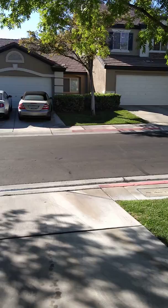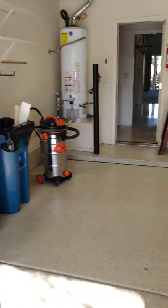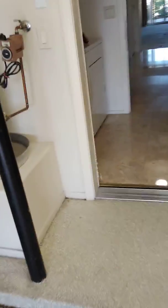We're here in Summerlin. This is a house that's going to be a rental. They've tried to do everything they can to get rid of the tobacco. Here's my vehicle here. We're in the garage. It smells like tobacco. They ripped out the carpeting. They've repainted. The realtor just left.